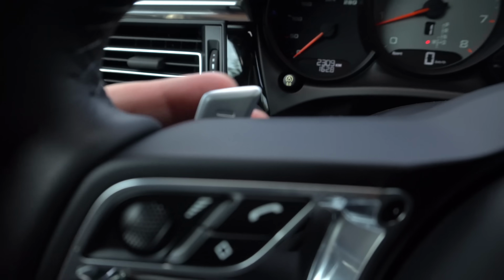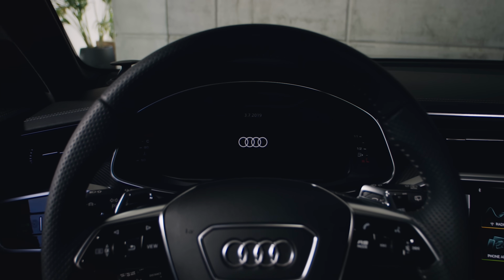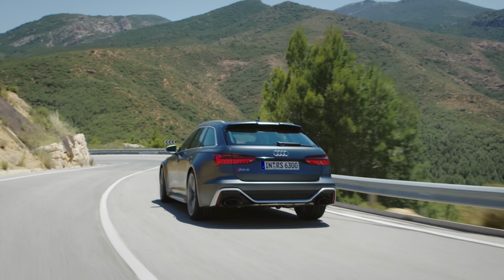I know. How hard is that? It can't be that hard. Everyone else, take notes. So let's talk about the paddles. Absolutely perfect. Metal, not too big, but they feel good. Oh, and now the RS6 is getting aluminum paddles. That's right. Okay. So they're fixing stuff.